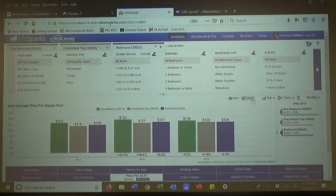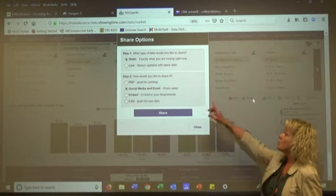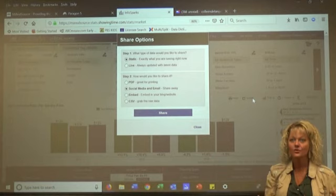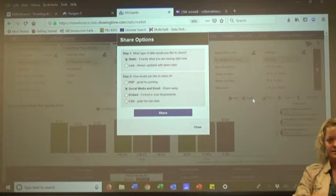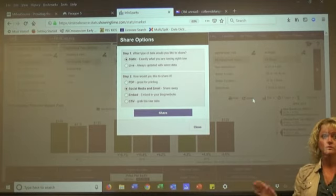Where I generally use this is I will click the share button, and then it's going to ask you, how did you want to share it? If you want to tell a story, then you probably want to lock your numbers or make it static. Because here's the problem with the market we're in, we're kind of seeing little waves right now. So let's say next month, price per square foot plummets down.